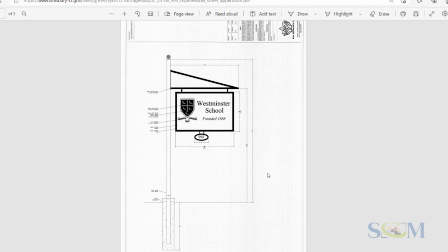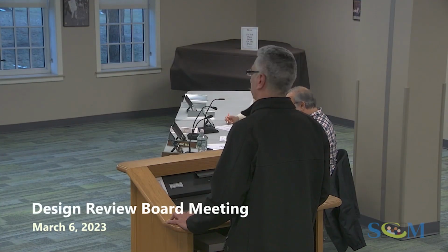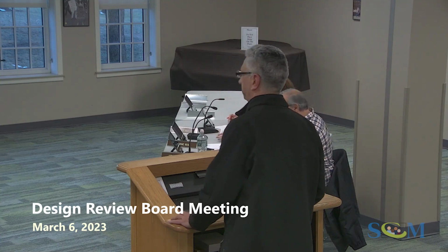I'll make a motion for a positive referral regarding application ZC23-08, Westminster School, owner, for a sign permit for installation of an 11 square feet plus or minus freestanding sign at 995 Hot Meadow Street as presented to us this evening. Second. All those in favor? Aye. Aye. It's unanimous. Thank you for your time. We appreciate it.